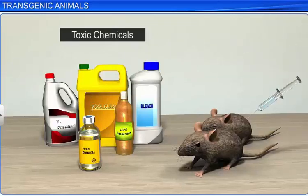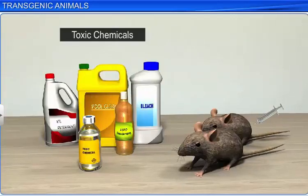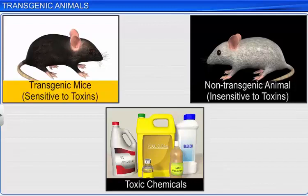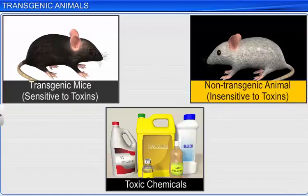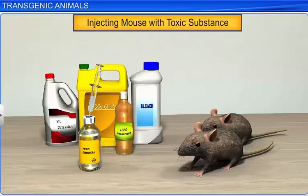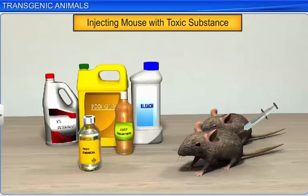Transgenic animals are helpful in testing the toxicity of chemicals as the results can be obtained in a short time. For this testing, specific transgenic animals are designed which carry genes which make them more sensitive to toxic substances as compared to non-transgenic animals. Thereafter, they are exposed to the toxic substances and the effects on them are recorded and studied.